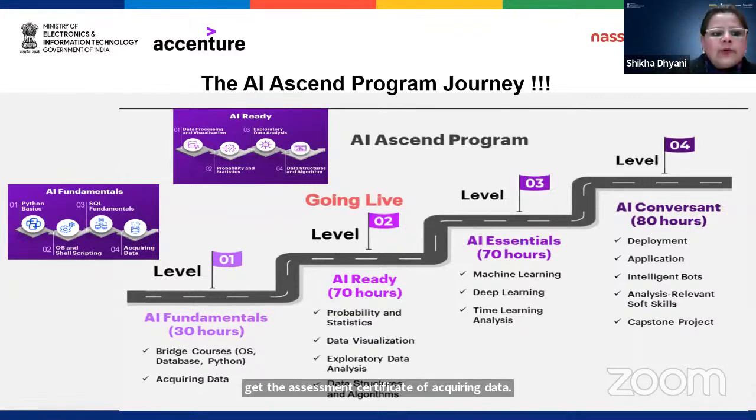So you will get the participation certificate, and the assessment certificate of acquiring data. Whereas for the other 3 courses, Python basics, SQL and OS shell scripting, there is no government certificate, there is no participation certificate. However, we recommend you to go in a learning path, a learning journey, right from the beginning, from Python basics to acquiring data. Though we have the certificate only for acquiring data, we recommend you complete the journey right from Python basics to acquiring data.